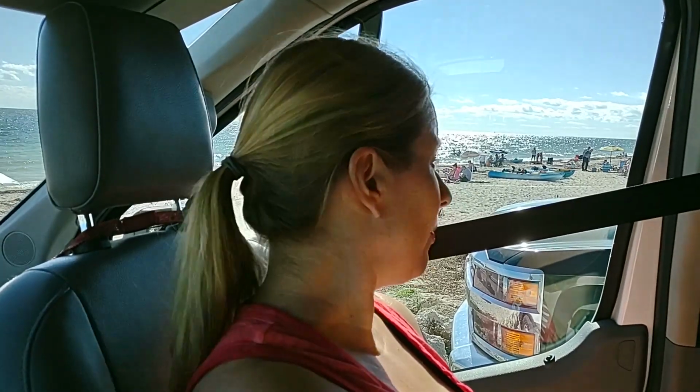So we got some food, we tried to get some work done on our computers, and now we've moved to the other end of the park, back where we first started this morning, because we're going to try to kayak. It's a little windy, so it might just keep blowing us into shore, but we're going to try it anyway.